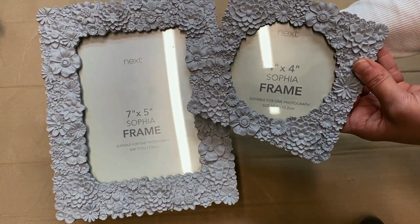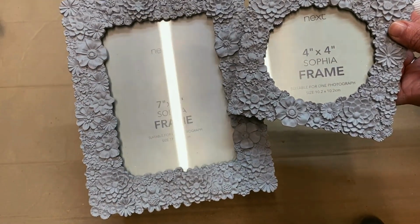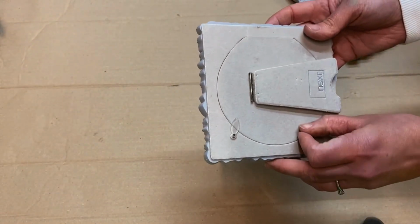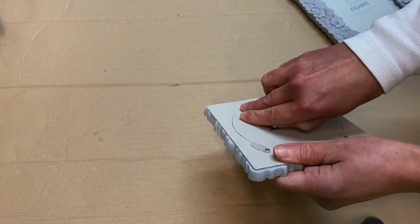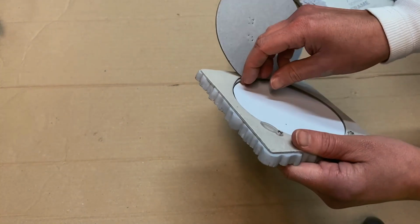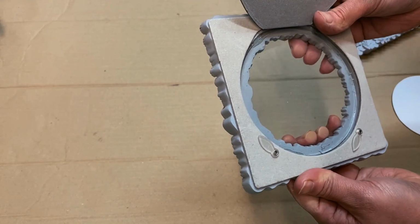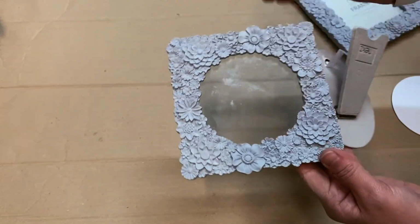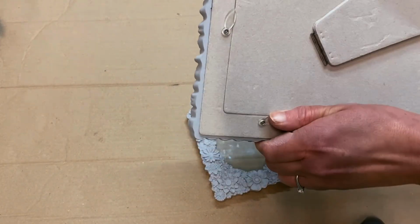Now for the little flower picture frames. I had planned on simply spraying these picture frames one color and leaving it at that, and I thought it would be the quickest and easiest part of the entire project. But when I opened up the back and tried to remove the glass, I realized that the glass had been glued in place. And I knew that if I tried to take the glass out and force it out, it was going to break the glass. So I was a little bit stuck here and I had to put my thinking cap on.